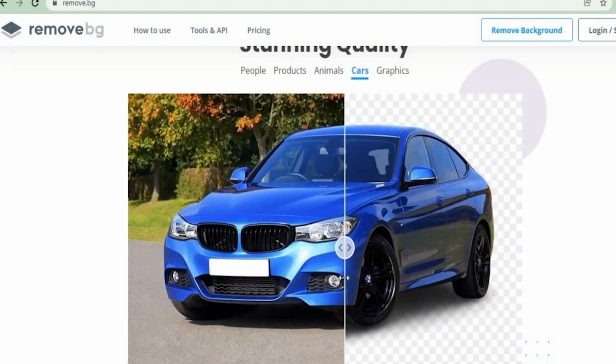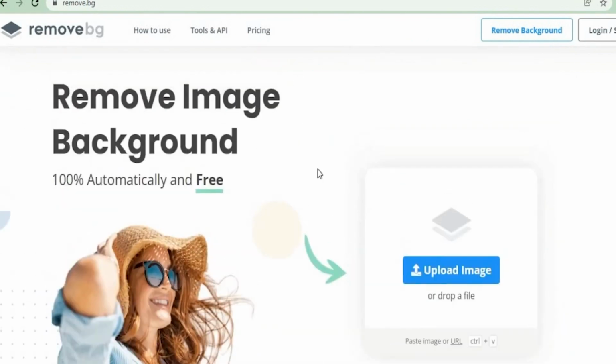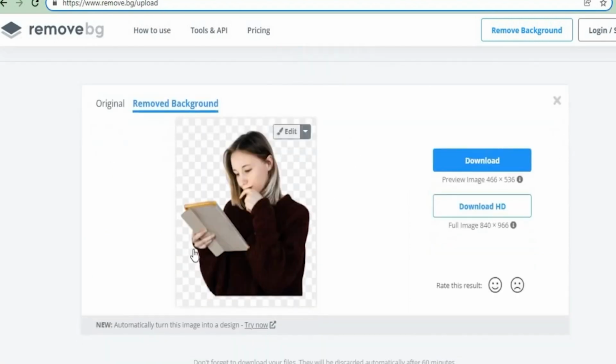On their homepage, you can browse to upload a photo or simply drag and drop a photo in the box. I'll try to use this image as an example. As you can see, they remove the background from this photo in a matter of seconds, and afterward you can download this photo for free by clicking on either of these two links. If you want a higher resolution, you can simply click here and it will be downloaded straight to your computer. Like the previous websites, you can also do this on your mobile phone, computer, or laptop.